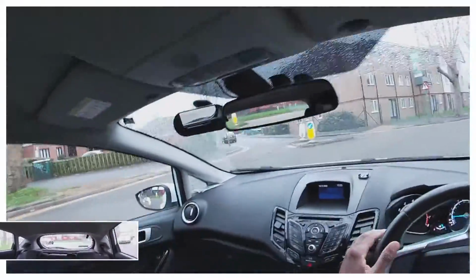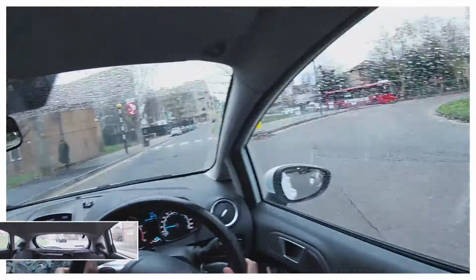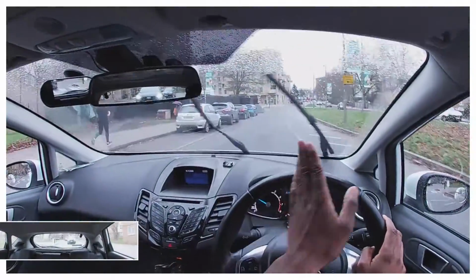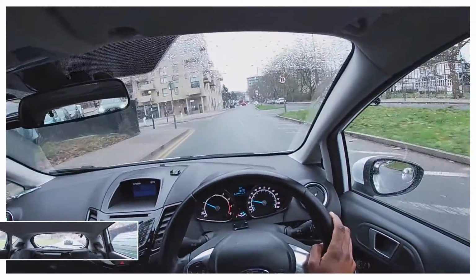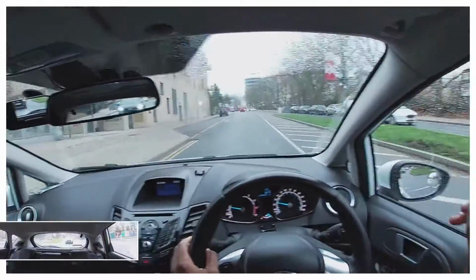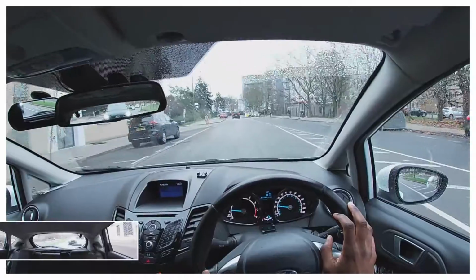I'll start moving a bit more left now, then I'll check my mirrors, signal left, and then check my mirror again, and then once I'm off, check for the zebra crossing there, and then cancel my signal, because I don't want people thinking that I'm turning into the left there. So you need to plan where you're going first, so know exactly where the exit is, identify it. Don't go into the roundabout without knowing where your exit is, otherwise it can be very difficult for you to do.